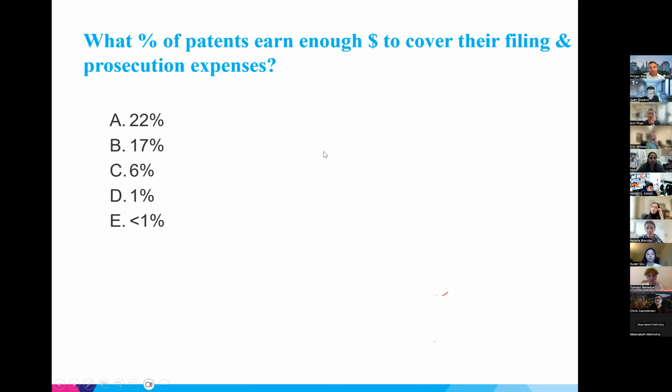All right, another one. What percentage of patents earn enough dollar amount to cover their filing and prosecution expenses? You can take a guess here. This goes to show how risky or lucrative the business is that we operate in, and how hard it is to commercialize. But that doesn't deter us, because the outcomes that we saw earlier are quite interesting. There's a sense of achievement if you could create a treatment for Fabry's disease. It's the first ever treatment, so that's a driving force here.